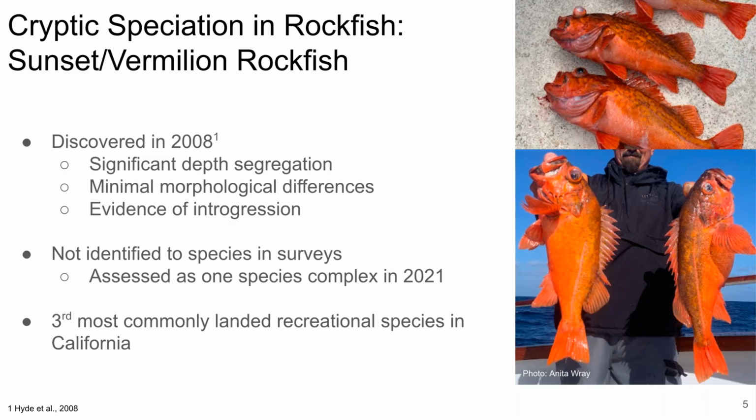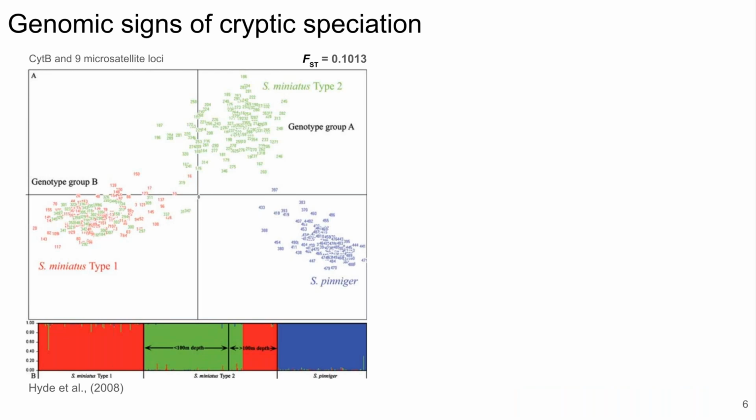Expanding a bit here on the genetic basis of the first 2008 study, given that this is an omics talk, what you're seeing here is one of the figures produced in that original 2008 paper that shows the distribution of the different groups or the types that they found in this paper. They also had one of the similar species that I've mentioned previously, Sebastes pinniger, which is canary rockfish. Again, they looked at the Site B region as well as 9 microsatellite loci and had an FST between these 2 vermilion types of 0.1.